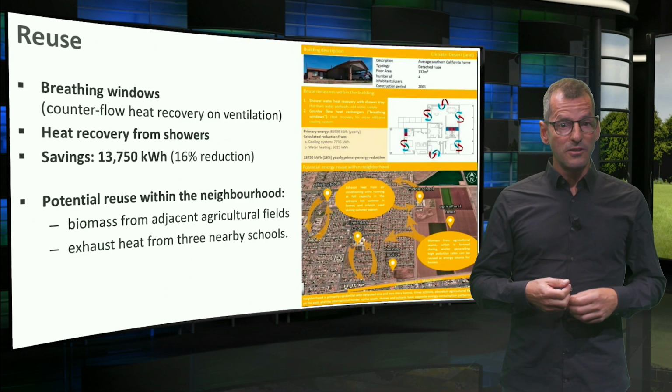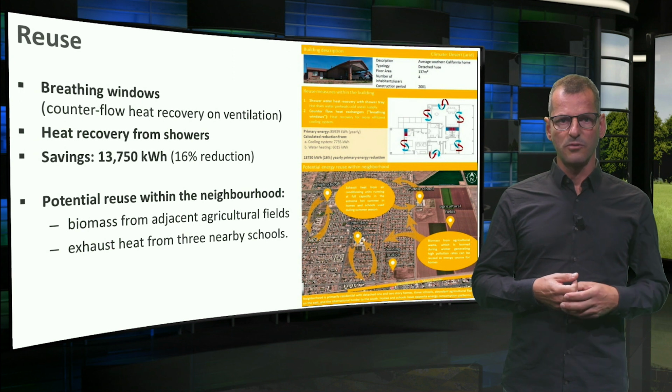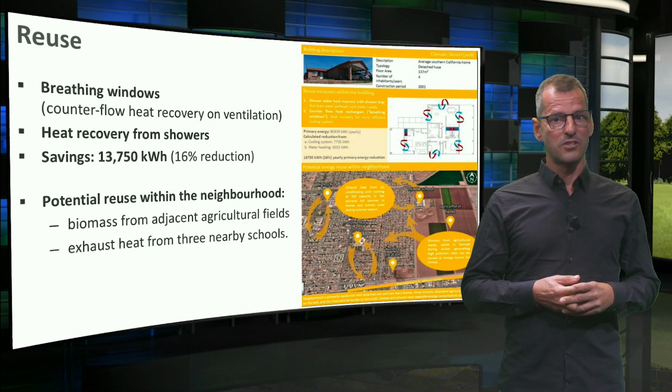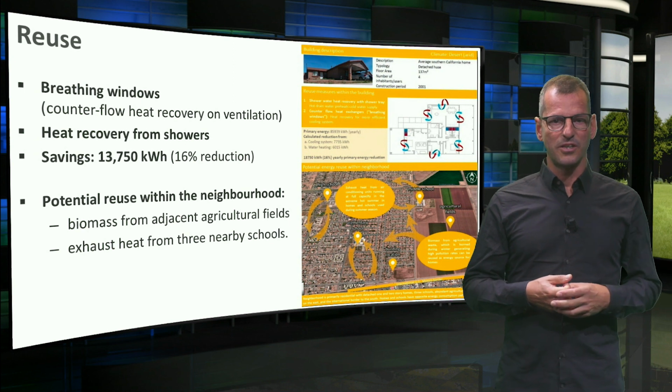Karen also proposes heat recovery from shower water and from breathing windows, using outgoing air, cool during the day and warm during the night. For this to be optimal, the thermal insulation I mentioned is essential. There is also energy potential in her vicinity.